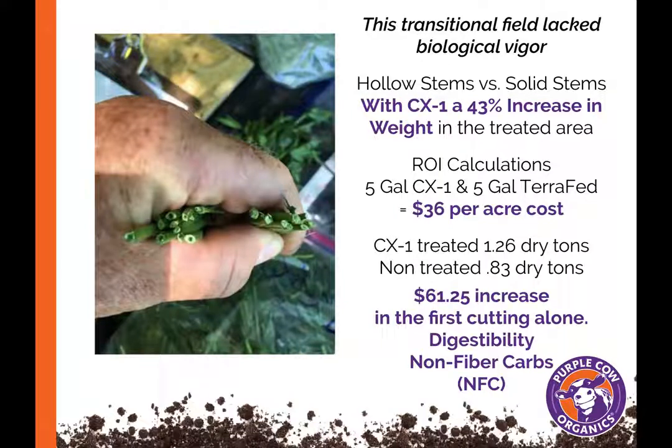Let's look at another return on investment. In this case, this is a field that has gone from conventionally farmed to a transition into organic. If you take a look at this picture carefully, what you see is hollow stems versus solid stems. And that's really what's driving weight. Visually, the CX1 field was a little greener, but they looked from a height standpoint about the same.